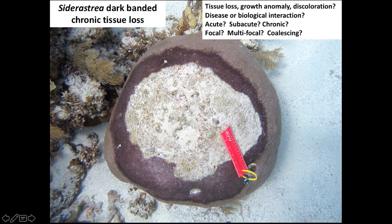And this is what we saw in Belize, and it's on Siderastrea, and we are just now getting the samples shipped from Florida to Hawaii for Terry to do the histology to try and figure this out. Very good, thank you so much.